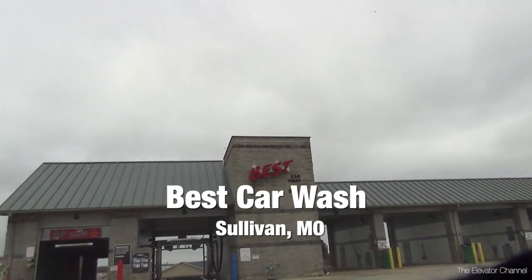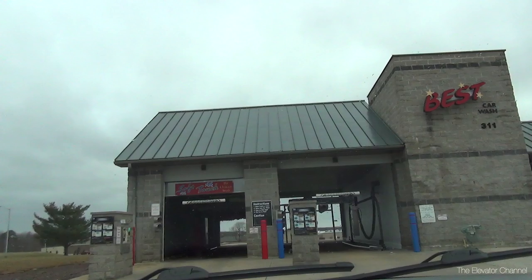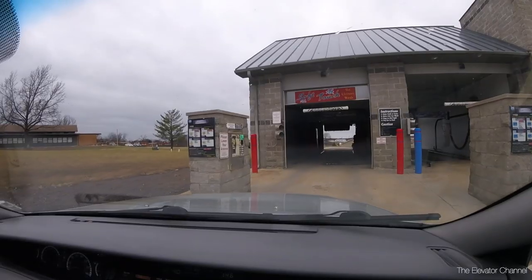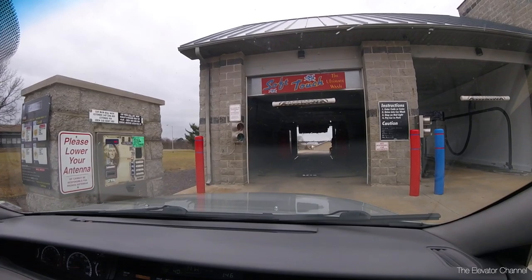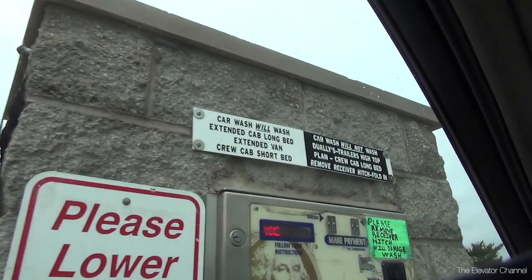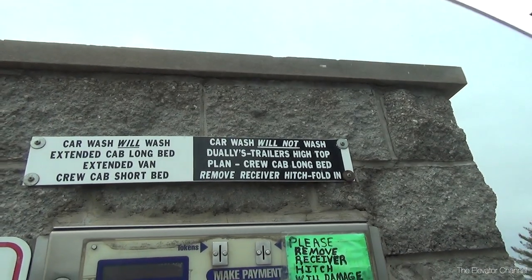We are here at another place that's calling itself the Best Car Wash, and you can see in front of us here, we actually have two systems. One bay has a DNS 5000, and this bay, interestingly enough, seems to have a NuStar system in it, yet the signage is from DNS. Interesting. So let's go ahead and check this NuStar system out.